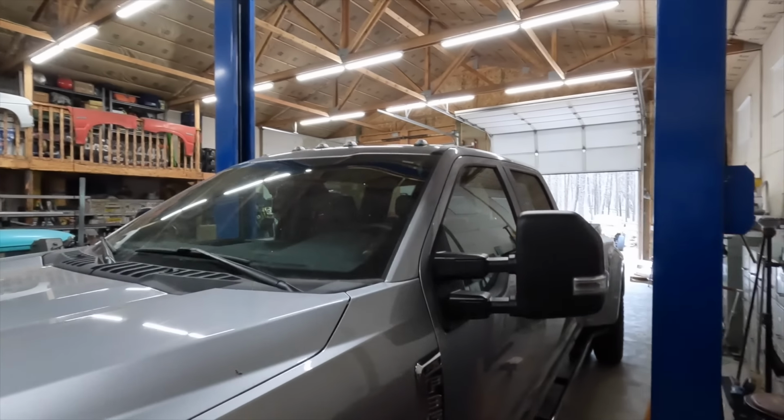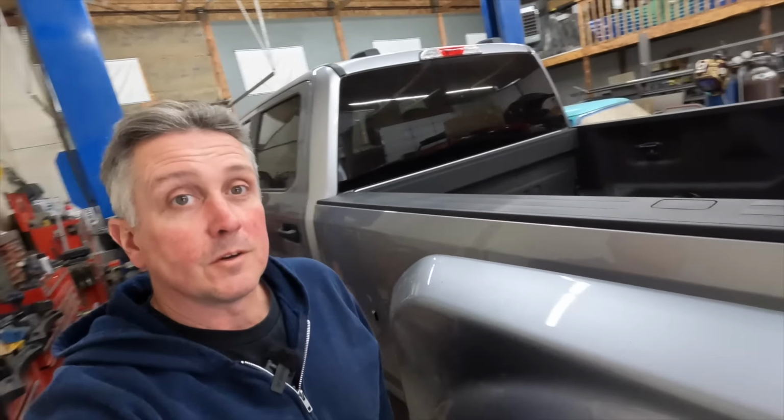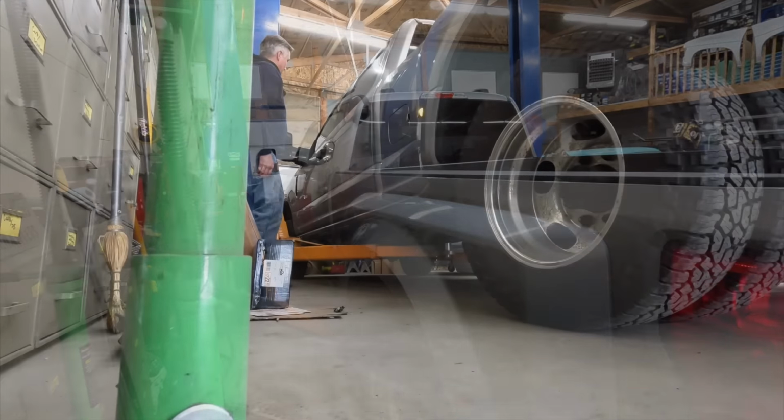Truck's in here. It takes up all the space. Oh my gosh, this thing is huge. I've never put this big a truck on the lift before, so I guess we'll find out if it's super sketchy or not. I'm gonna go ahead and raise this thing up and we'll find out. All right, it's going up.